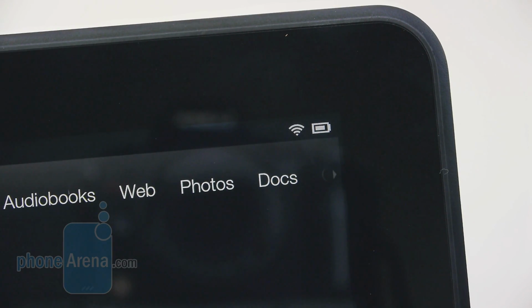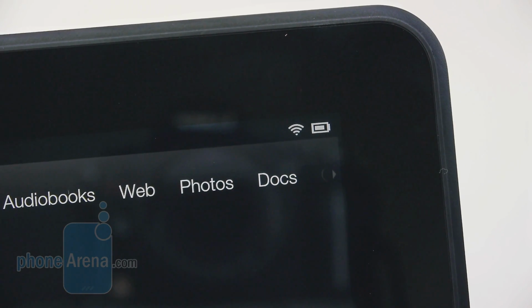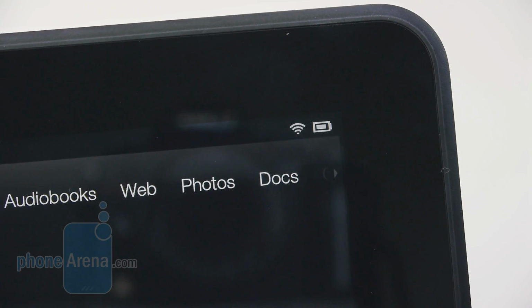Even with its super high resolution display, the Kindle Fire HD 8.9 isn't a battery hog whatsoever. In fact, with a fully charged battery, we're able to get close to 2 days of normal usage, which is more than ample for anyone's needs.